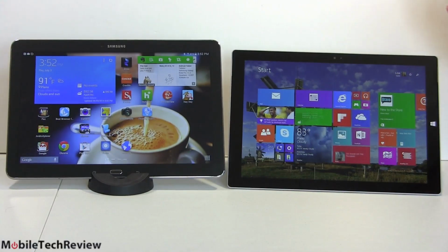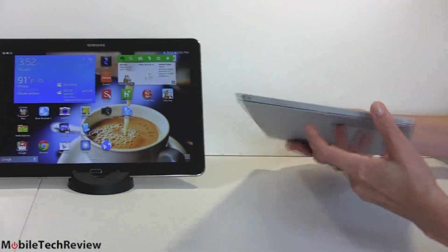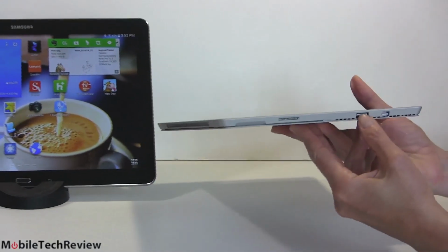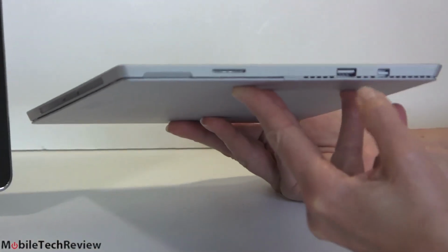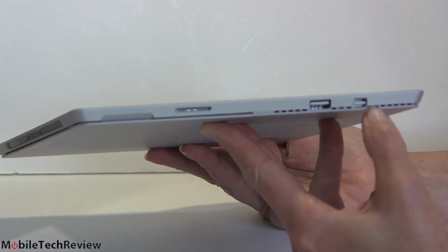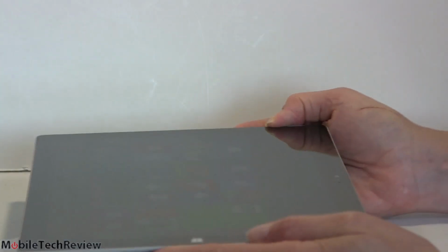When it comes to ports, you know, Windows is Windows, so you get a full USB 3.0 port in here. You only get one USB port on this guy, but it's a 3.0 port. No funny adapters or anything like that required. We also have a mini DisplayPort right here. So, like a PC in that respect, and of course there's a 3.5 millimeter audio jack.